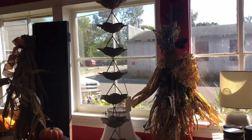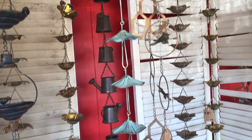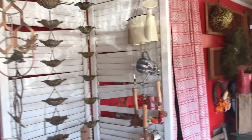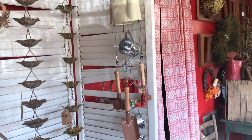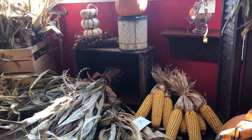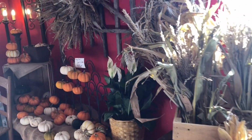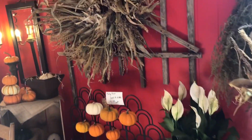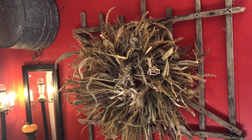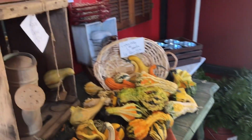And I love the little rain chains. She has a great collection of rain chains, and these are more reasonably priced than I have seen anywhere. And look at this. Wouldn't that be a perfect gift for a gardener? I just think that is so cute. And all of these things that you can, if you are doing a tablescape, she has plenty of things. There's another wreath, the little pumpkins, different gourds.